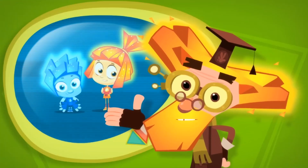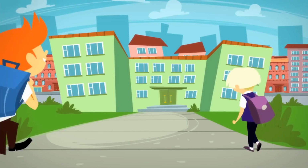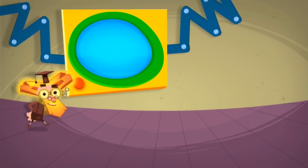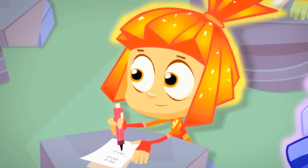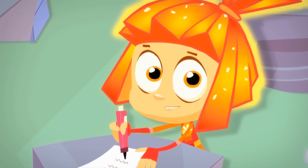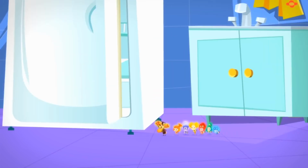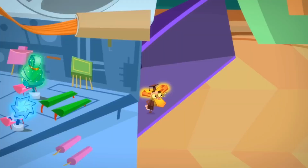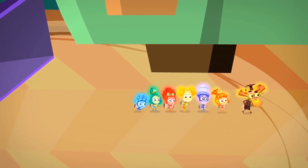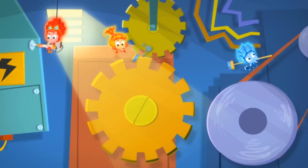Young Fixies take classes and study just like human kids. But Fixie schools are quite a bit different than schools for people. To begin with, there are no more than 10 students in a room. In Simka's class, for instance, there are 6, and the children don't study in one place. On one day, the lesson could be inside a refrigerator, the next day in a computer, and the day after that in a vacuum cleaner.